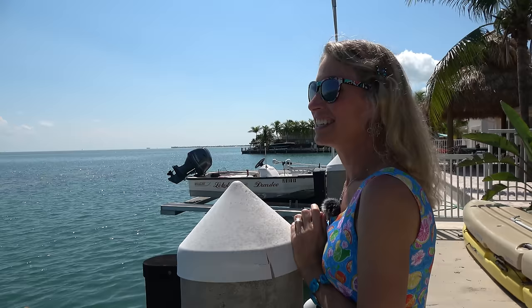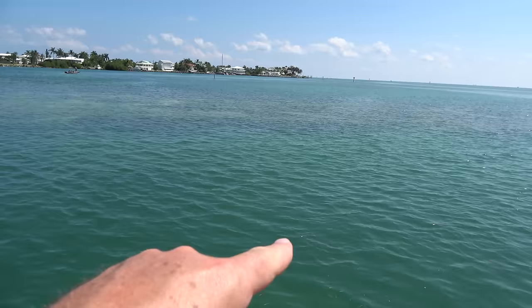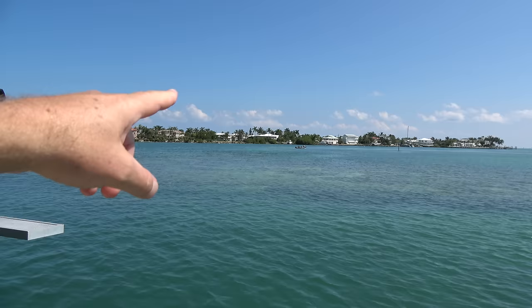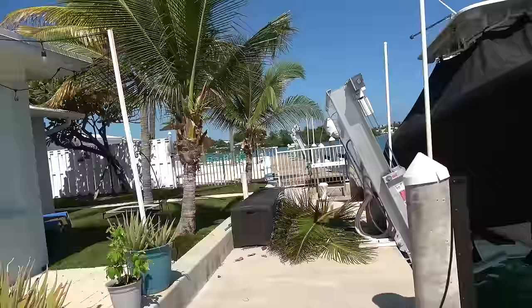Yeah, really. And what you see all out here in the middle, where it's kind of lighter colored, that's all very shallow. Yeah, shallow, the sand, channel runs, seagrass, right down along this edge here. And if you get over in there, you can see the water's very shallow. And you go right here and turn out. So you go right around this way, turn out. That goes out to the Atlantic. And you can make a left right here, literally off their property.